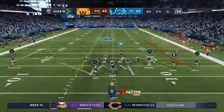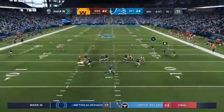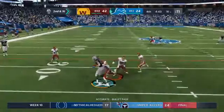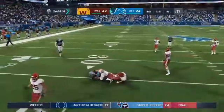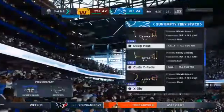Protection certainly going to need to be a bit better here on 2nd and 16. Operating from the gun, Walker. He'll get this one to Galladay. Coming back on that one. It leads to third down.